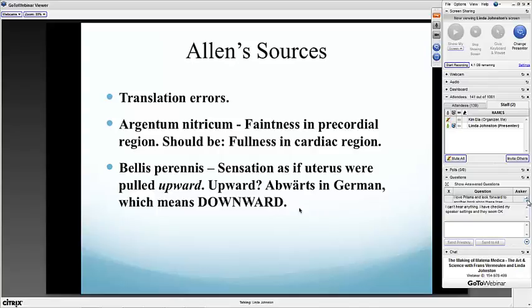Upward? Well, look at the word on the right side of upward, abwärts. That's German, but it means downward. So it seems that Stevenson just translated from the sound of it. Upward sounds like upward. There we are. That's why the uterus feels as if it was pulled upward. It was not pulled upward, it went downward. That needs to be corrected, but strangely enough, these things simply don't want to disappear out of our repertories. However many times you point it out, they are still there.